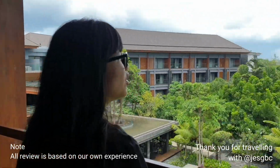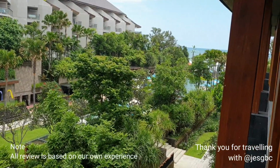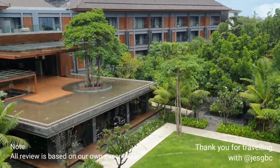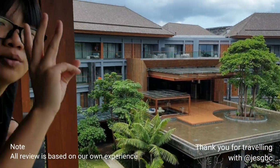And you have a nice view of the resort. You can see the beach just over there. It's a peek of the beach, and you can see the landscape of this beautiful resort. I heard they have 3 pools here.